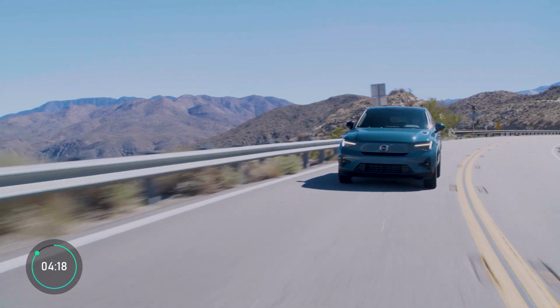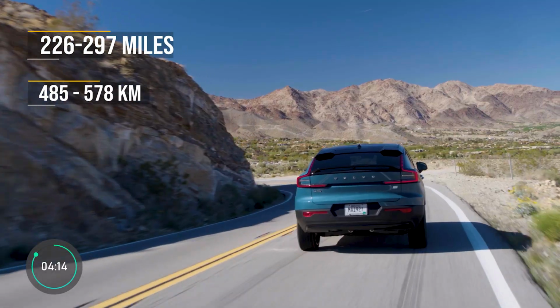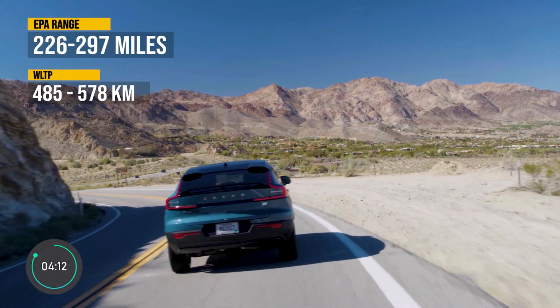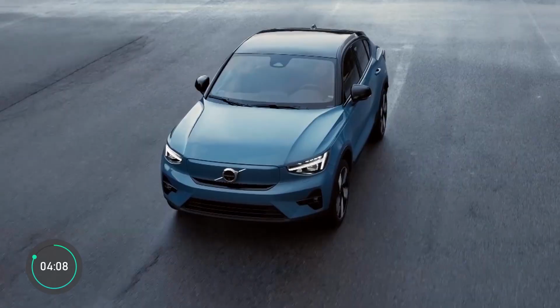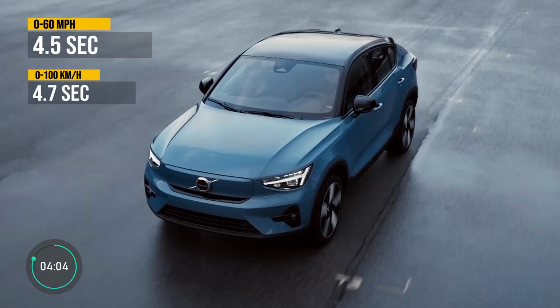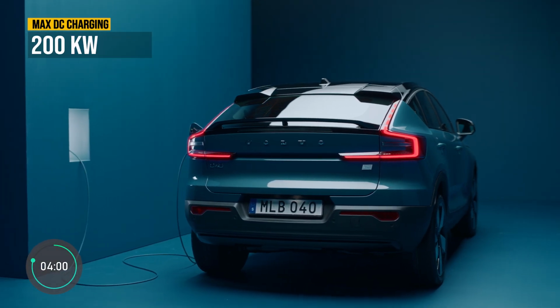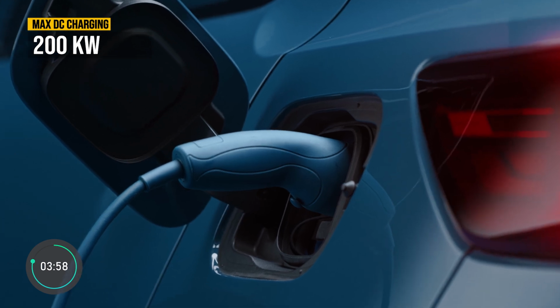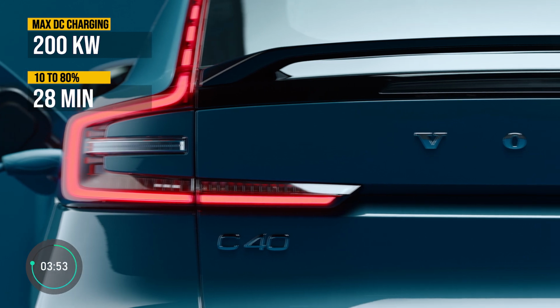The C40 Recharge's new 2024 EPA range spans from 226 to almost 300 miles, up significantly from the 2023 model. It can do 0 to 60 miles an hour launch in 4.5 seconds. Its DC fast charging max rate is at 200 kilowatts, filling up the battery from 10 to 80% in about half an hour, another improvement from 2023.